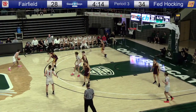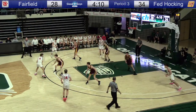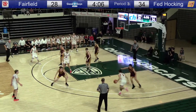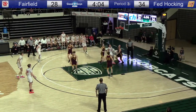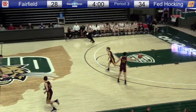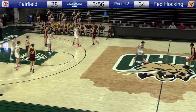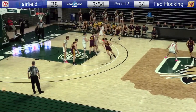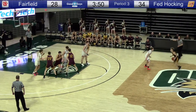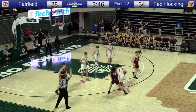4:16 to go in our third quarter. Again, it's time for that H&R Block scoreboard update. Jeff Newman and his staff in West Union. Back out right side to House. The score, 34 for Fed Hocking and 28 for Fairfield. And the shot missed off the left side. Out Earhart to Cottrell. It seems like we're able to beat them off the dribble. We just have to take advantage of some of these easy opportunities. It's like they're not finishing. Right. And I'm not sure if that's the case. It's just, as the ball, it's a tie-up.